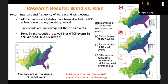And then we also did an analysis of how many times per year you might be expected to get a TC rainfall event. The areas in purple, 5 to 6 times this happened in a given year. And a lot of that was from 2004 to 2005. Those storms took very similar tracks.